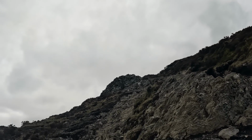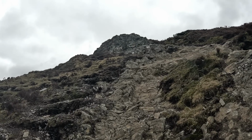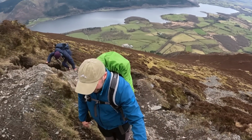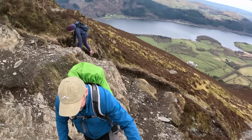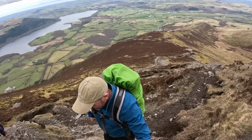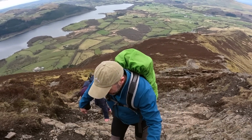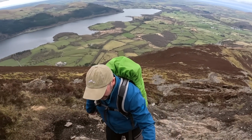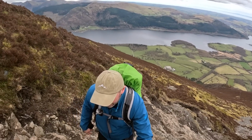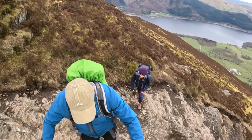And it's a little bit sort of shaly with more solid rock punctuating it. It's almost a scramble this. You don't need your hands, but you could use them. Just going to watch my feet because it's a little bit dodgy. Great little climb though. This is a bit like what you get in Cat Bells. Those couple of little scramble sections.